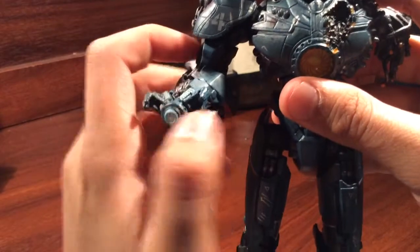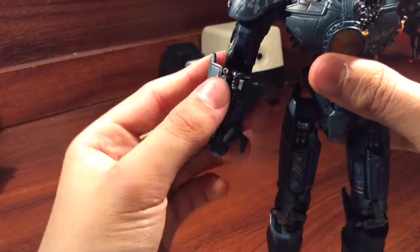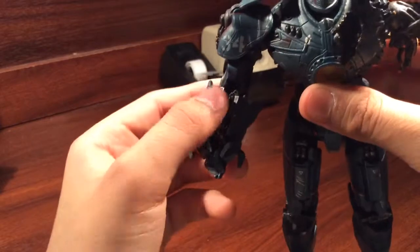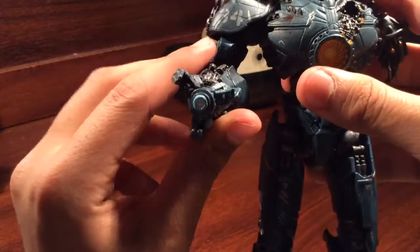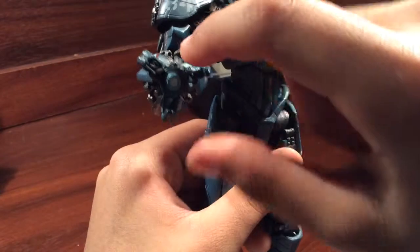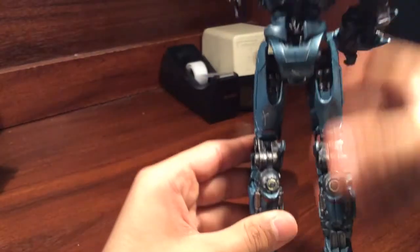I wish they had blue highlights in the metal, because in the film, if you've seen the film, you know what I mean. When Gipsy unlocks the fusion cannon mode, there's electricity going through here. So if they had blue hues, blue shading, it would have been definitely really appreciated. But they didn't do that. Not that big of a deal. They do have some blue paint here with some white. It is a bit sloppy though here. Not that bad.